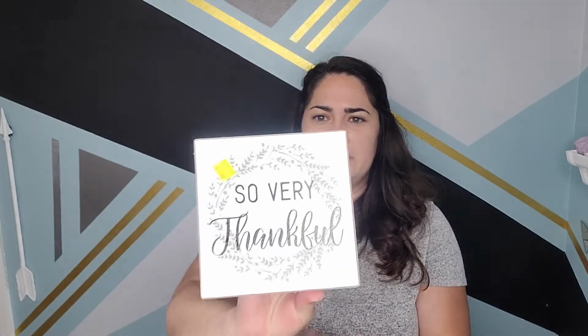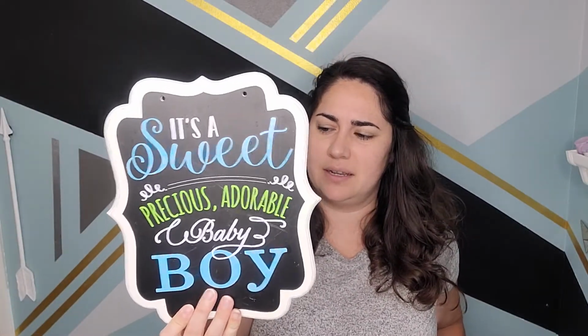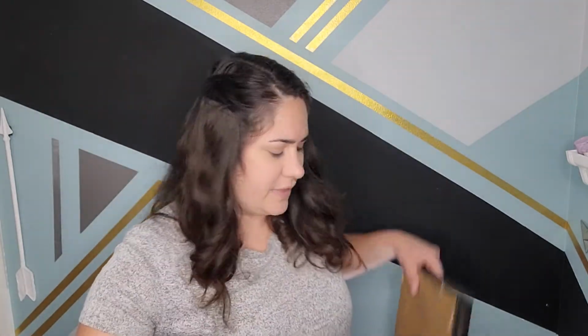Again, another little shelf sitter. I love these. They're super easy for me to flip. Okay, I found this little sign. I just like the design or the shape of it. Again, something easy that I can paint over and add my own little flair to.